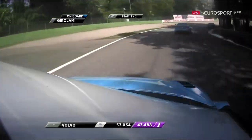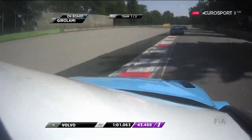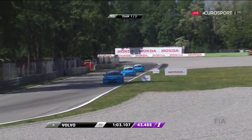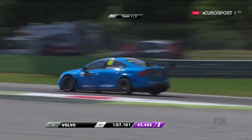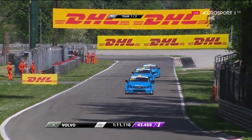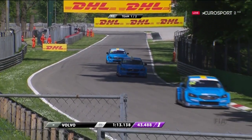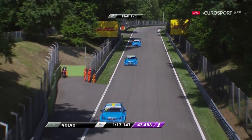Well, compared to Marrakesh, this is a track that has much better sight lines for the driver, so even if you can't see directly through the car in front, you've got all the periphery, which gives you much more of a clue. You've got a much more organic feel to the corners here. It's not stop-start, jinking left and right, 90-degree left, 90-degree right, you know, that street circuit rhythm.